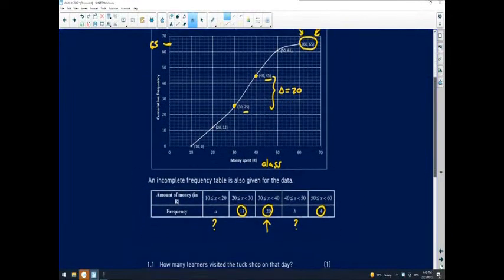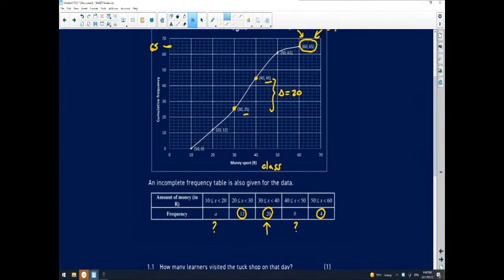On that note, if they ask you to find the A value, that will be the frequency as you're jumping from the smallest dot, the first dot, to the second dot. You jumped from 0 to 12. That means you added a frequency of 12 values. When you jump from that dot to the next dot, you moved from 12 to 25, you added 13 values in total. The next dot to the next dot, you added 20 learners.